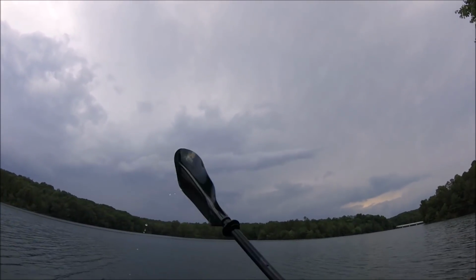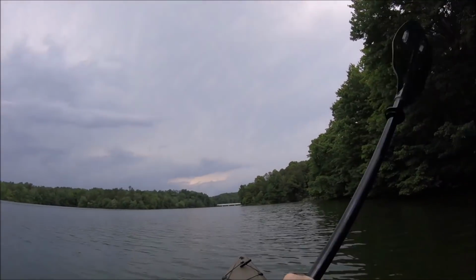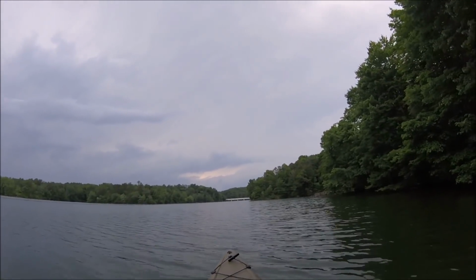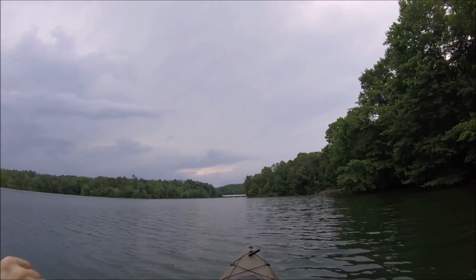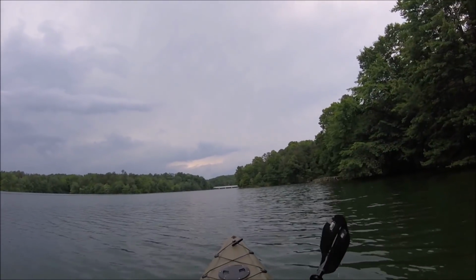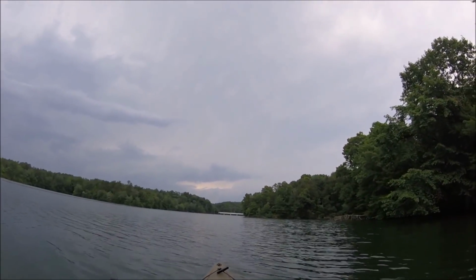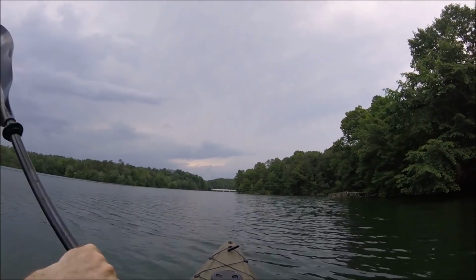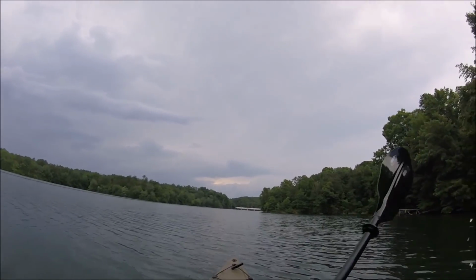I don't know if you can hear that on video or not, but it's a-coming. This is going to be close, but I think we're going to make it. We just got to get up around this next point of trees sticking out. And from there we'll be able to actually see the boat launch. It'll still be a few hundred yards to paddle, but we'll be within sight of the boat launch.